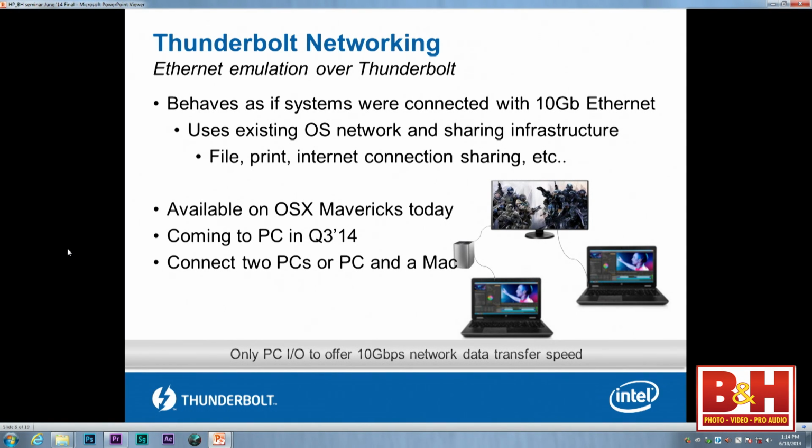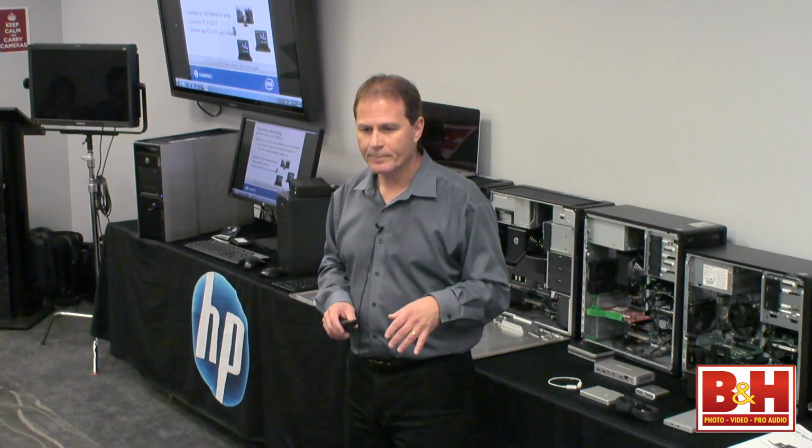So Thunderbolt networking is a new capability that we're just bringing out now. It's essentially emulating Ethernet over standard Thunderbolt, but running at Thunderbolt speeds. So you can effectively do 10 gigabit Ethernet over standard Thunderbolt with standard Thunderbolt connectors and standard Thunderbolt cable. As far as the operating system, like Windows, it just sees it as an Ethernet network. So everything you might be doing in Windows or even Mac with an Ethernet network, file sharing, print resources, whatever, you can do with Thunderbolt, just at a faster speed.